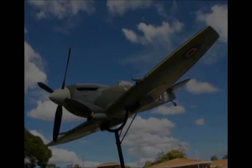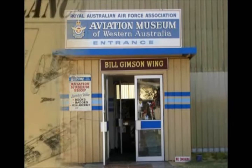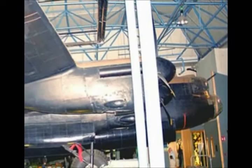Greeted by a Spitfire and a Lancaster. They have a complete Lancaster bomber inside and lots of information about this bomber. It's one of a few that remained in museums around the world. I'd seen one once before, somewhere in the United States.